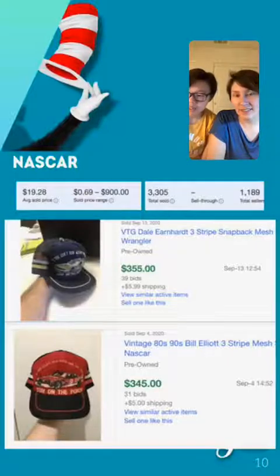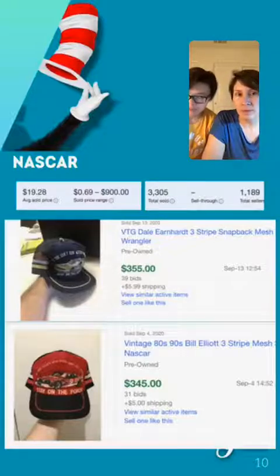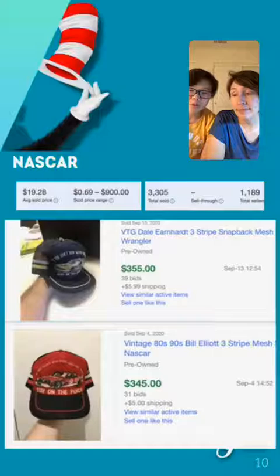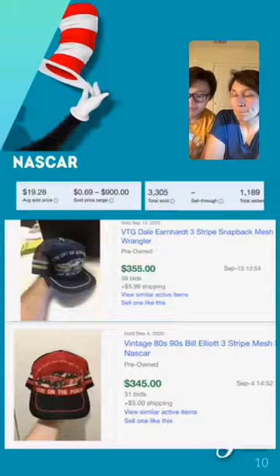So, first one here is Dale Earnhardt. He's a legend. He was a legend. And this was sold for $355. And the second popular one is Bill Elliott. And this hat was sold for $345. So if you see any NASCAR hats, look for Dale Earnhardt and Bill Elliott.